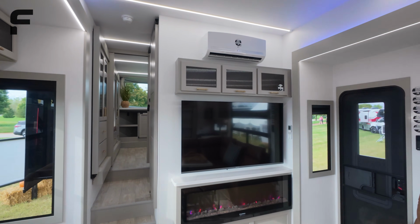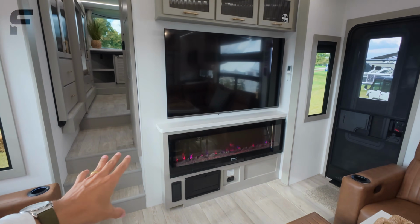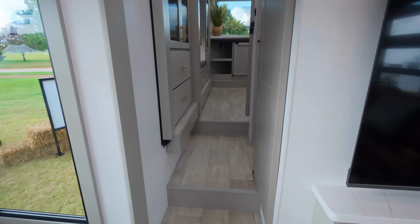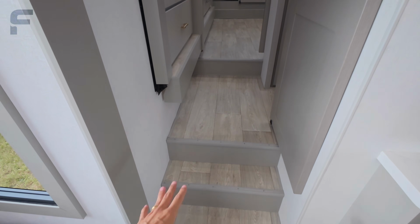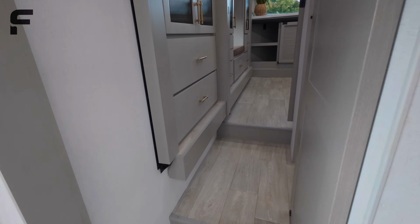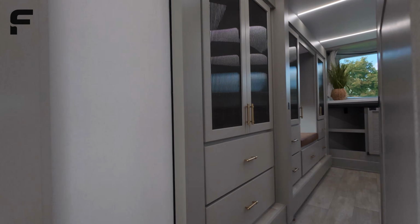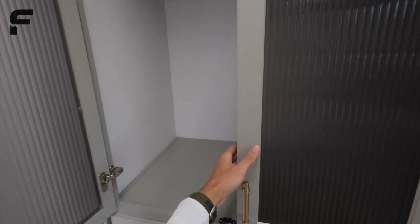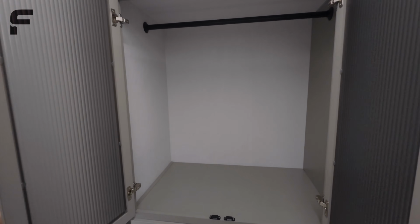So pretty significant. 65-inch screen TV, massive fireplace here for an electric heat source for you as well. And then as we go up into the bedroom and bathroom, you can see there's steps going up this way and then another set of steps, or I guess a singular step right there. This part of the wardrobe here is in the slide. So as we step through here, got your wardrobe storage there.